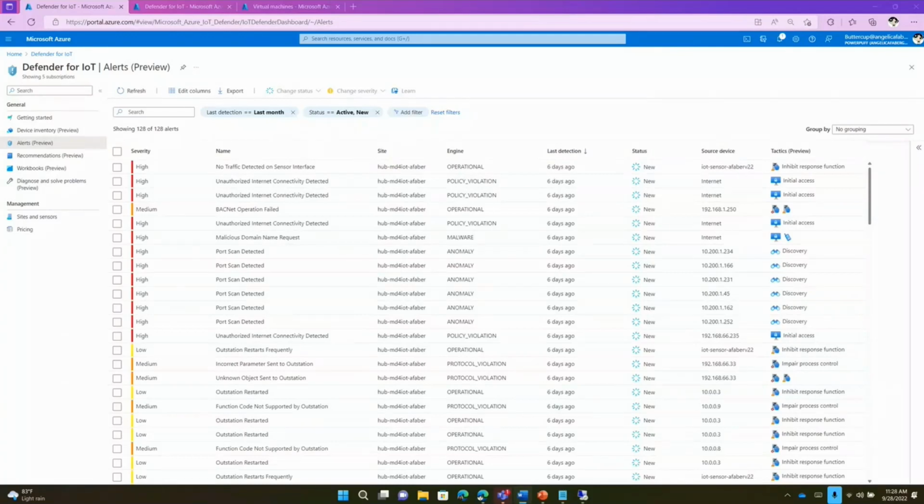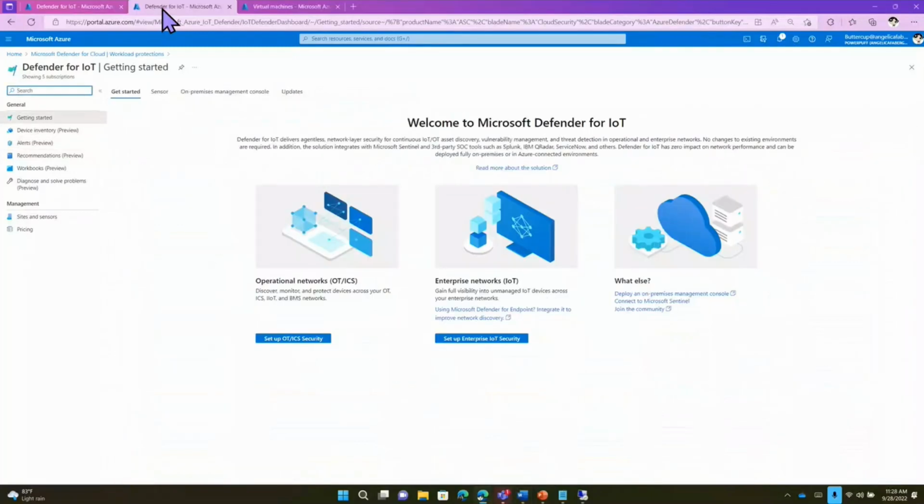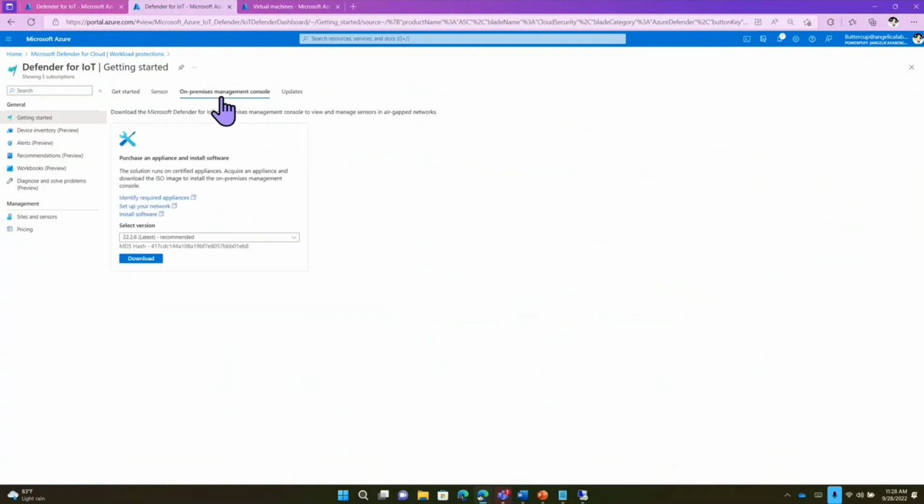Before I show you the sensor, I actually want to show you where you can get the sensor software, because you're going to need the software so that you can install it, in the case that you're not purchasing an appliance. So you can come here to getting started on-premise management, and then you get the various versions. My current version is 22.1.7. This version actually had an issue with Hyper-V specifically, so I wasn't able to get around that issue. I have another one, but this is quite different actually. So go with 22 wherever possible.